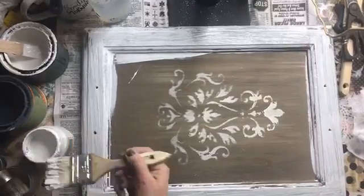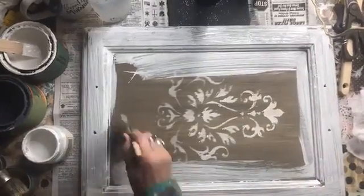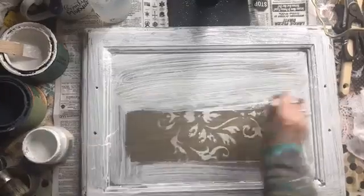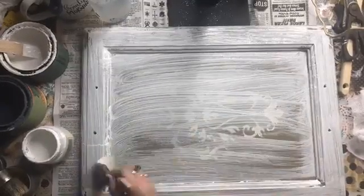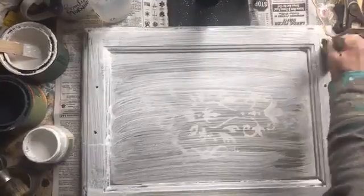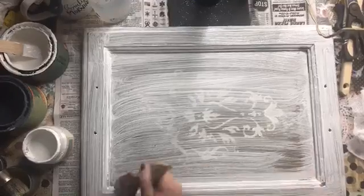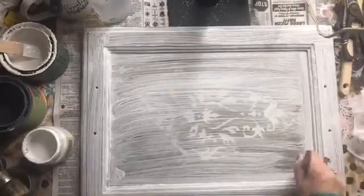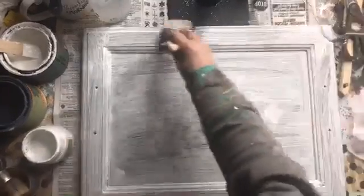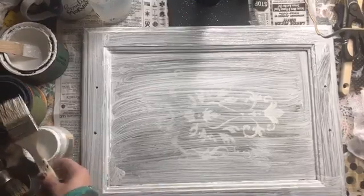Now this is going to fade out my center because we've got white going on a light color, but you should still see it just fine. But if I really wanted to, the difference would be if I put my stencil on after I glaze. That's a fun way to experiment as well, making your stencil on top pop or making it fade into the background. You can do that with glaze as well, right? Then it's not so in your face. All right, so we've got that all over our cabinet door.